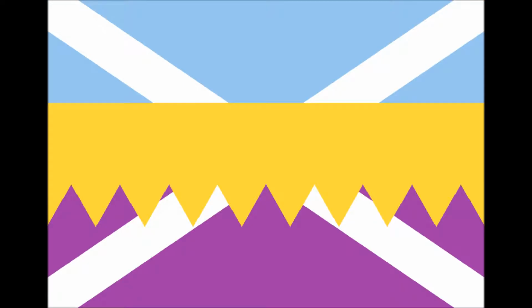In this edition, the white saltire represents a crossed spear and perizonium, but they're white to symbolize peace. They also form an X, the Roman numeral for 10.